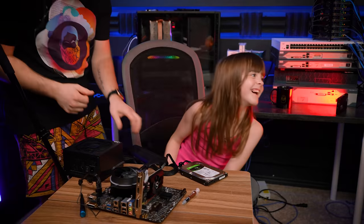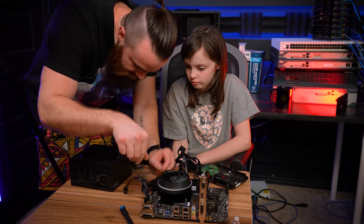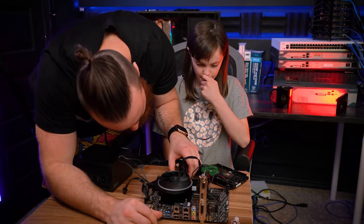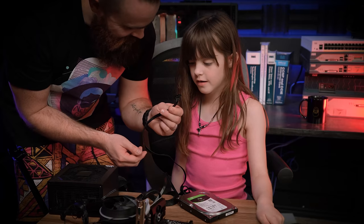Time. All right. I think Chloe's gonna take longer. You think so? Yeah. You talking smack already, girl? All right, let's inspect. This is good. I saw you got the arrow right, so the arrow's good. CPU power is snug. Motherboard power is good. CPU power is good. Motherboard power, ooh, not clicked all the way in. Uh-oh. What? You missed one.